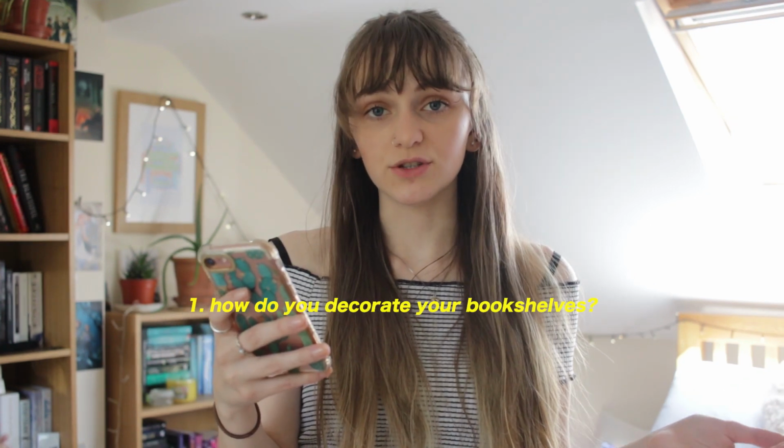So question 1 is, how do you decorate your bookshelves? So for quite a while now, maybe like 2 years, I have had the rainbow bookshelves. I love colour coordinating and colour coding my books. There's just something so satisfying about it, and I was one of those people that used to think, how can you do that to your books? How can you separate your series? It looks wrong. But then one day I had a change of heart. I decided to experiment and never look back.